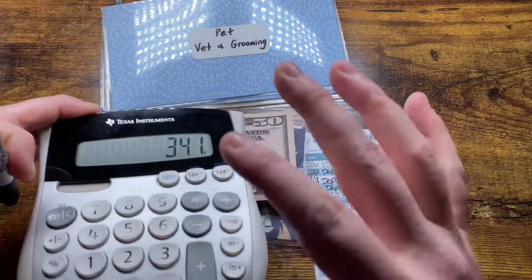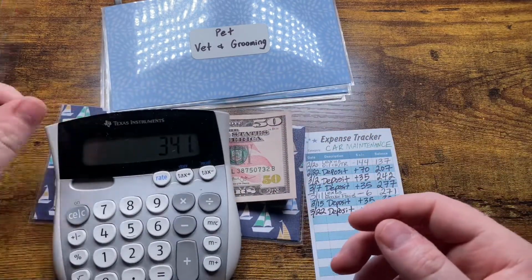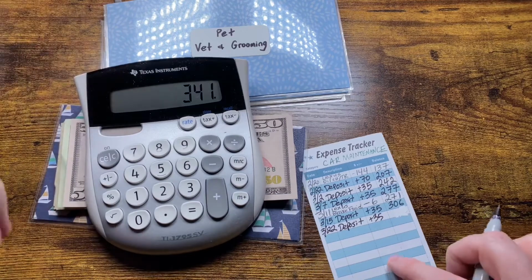All right, so plus $35, that will give us $341. I have extra lighting now that I use, but I still find it dim in some areas, which is strange. So hopefully y'all will be able to see the video okay.